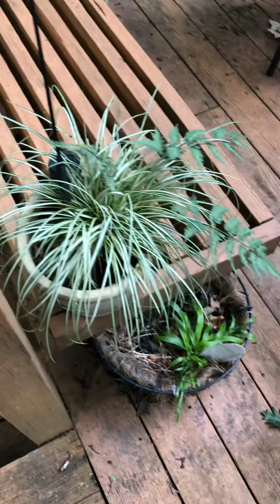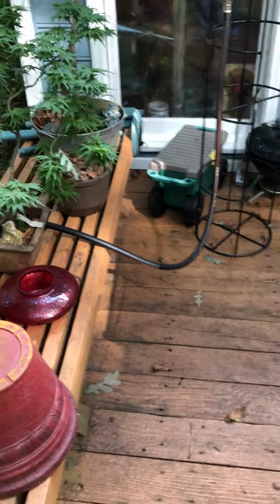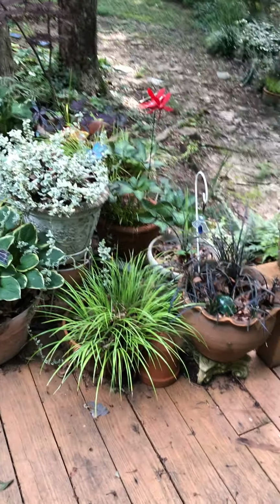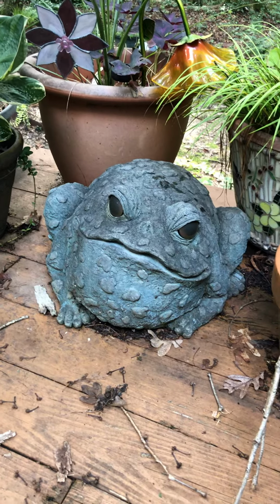All right, quick run up the stairs to the back porch, which really nobody ever comes to anymore. But let's see. Again with the ferns and hosta though. More decorative grass. Watch out, Pablo. Watch out, buddy. I found another collie. Nope. More Japanese maple. Okay. Don't want to spin too quickly. I'm actually after something over here. More hosta and ferns. I love this little frog.